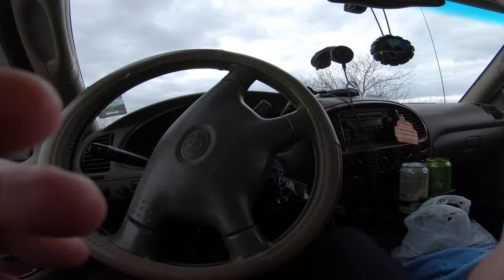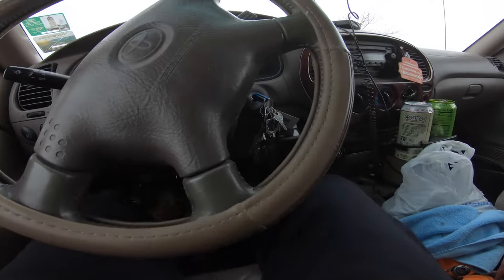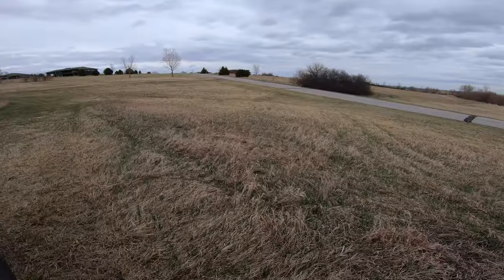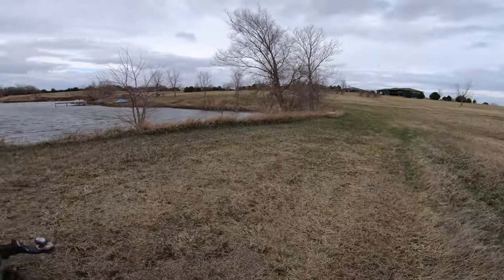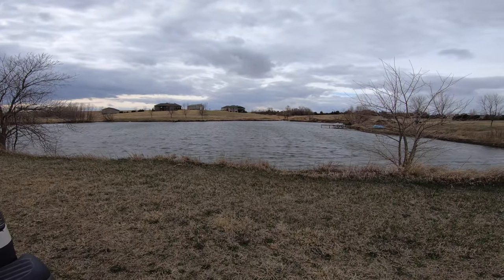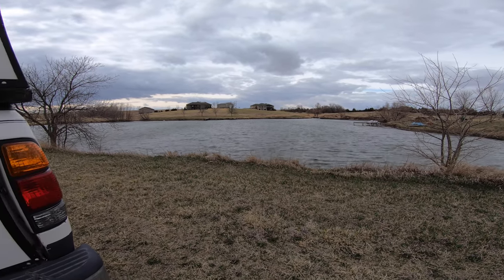Let's get ready. Okay, can't waste a bunch of battery here, not battery, but SD card space. But yeah, this is what it's looking like right now. If you can hear me, it's gonna be windy, but it's about the same. So I'm gonna give it a shot.